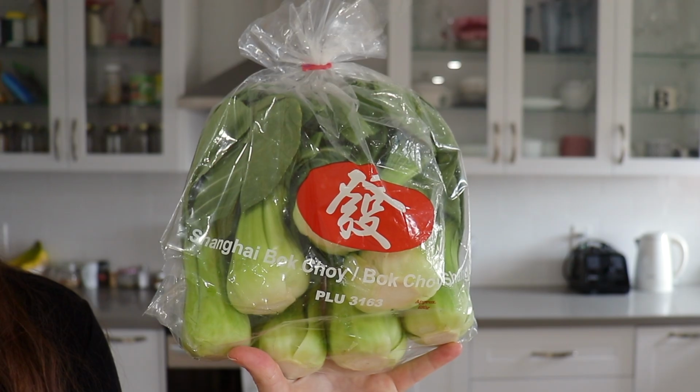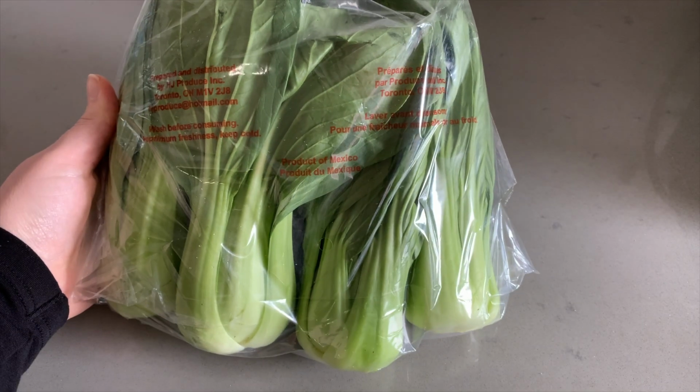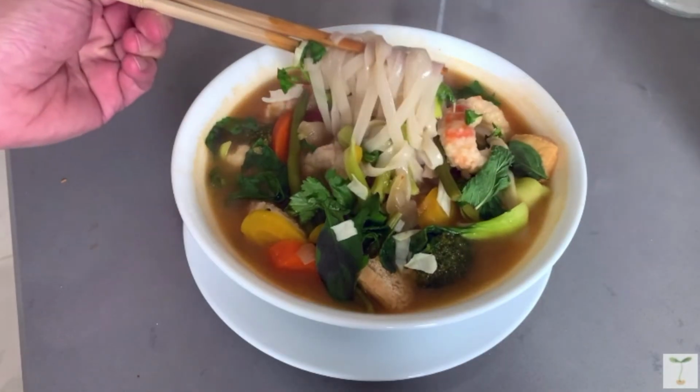Bok choy, this is Q's other favorite vegetable. A lot of you have actually asked me what we do with all the bok choy, and since it is Q's favorite, he eats it pretty much every single week. He'll either eat it in a noodle soup or in congee or in a rice bowl.